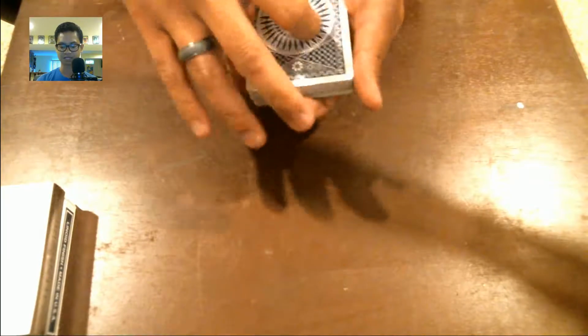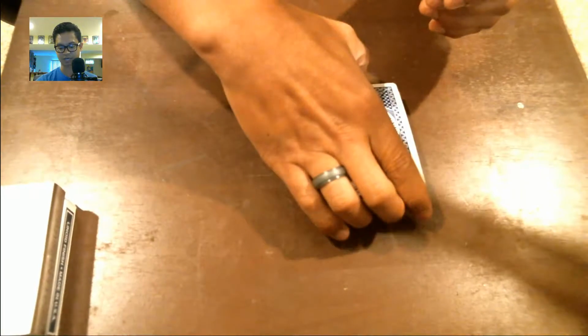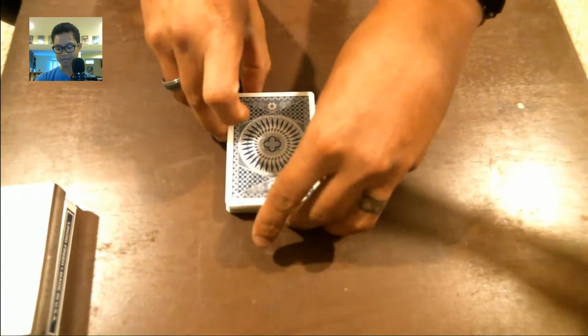All right, so just for the sake of keeping things simple, you want to just stick the card on top. So they stick the card on the top of the deck. Okay, and you say, I'm going to take half the cards and put them over here. Do you want to complete the cut for me? Okay, so they complete the cut for you. You can square them up, or they can square them up. It doesn't matter. Now you can say, do you want to cut the cards again?